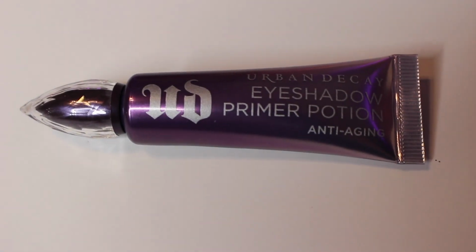Okay, so I like to start with my eye primer. This is the Urban Decay one. I like to place this on my lids and below my eyes, so I'm gonna go ahead and do that. The great part about this is it is anti-aging, so it's great for under your eyes. It's gonna give you that coverage and help your eyeshadow stick as well as your concealer. So I rub that in using my ring finger or my middle finger.